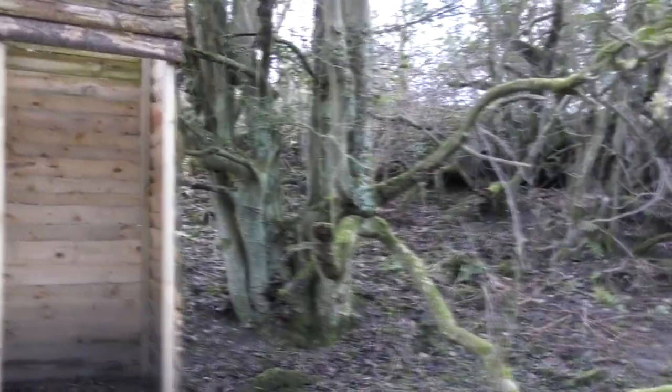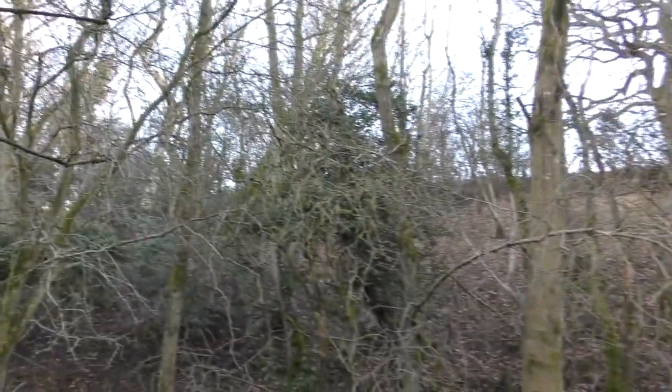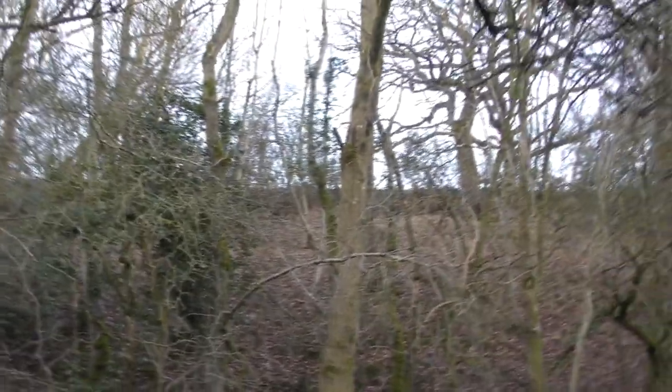But it's a nice little stunning area. And if you wanted to use that and leave the door open, you've got a beautiful outlook on the woodland. As spring comes and turns into summer, and the birds are all chirping and singing away, it'd be a nice little place to take a call of nature whilst listening to nature.